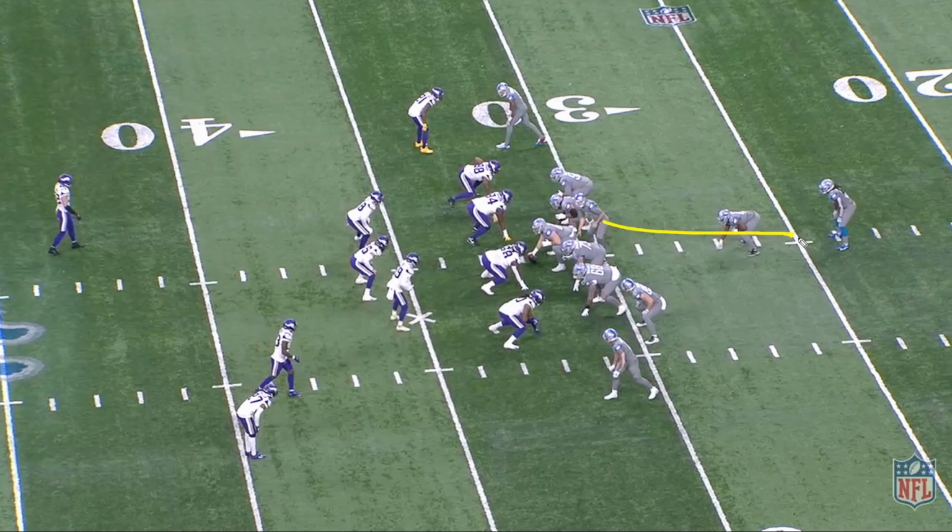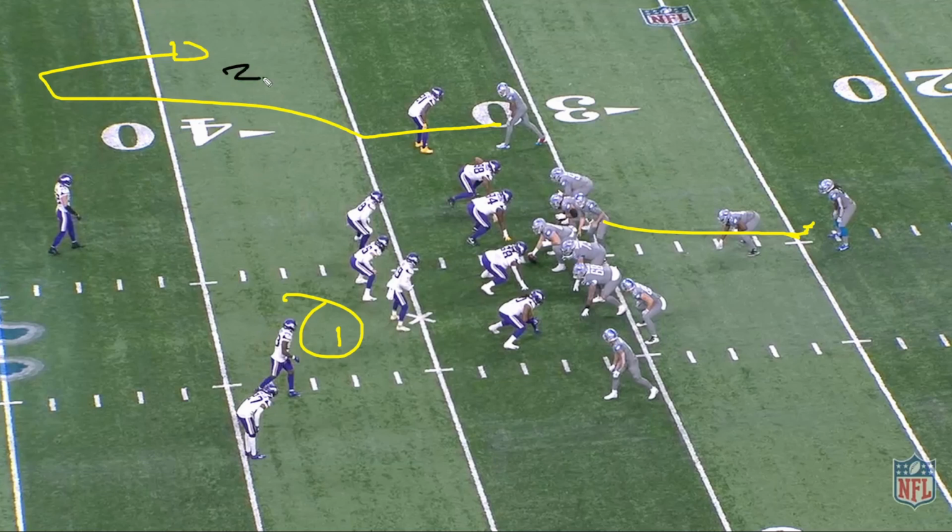So play fake, 6 steps, 4 steps. Look here, one, not there. Shift your feet, whatever's going to time up out here. You can run like a little wheel comeback. You can run a curl. You can run anything to give yourselves a shot back here. And we'll see it later. He sort of gets there.